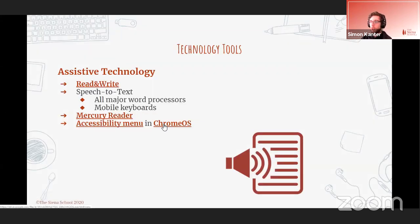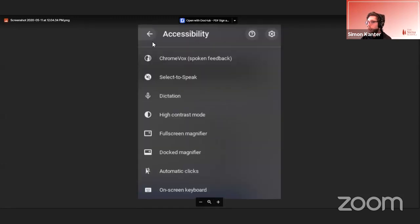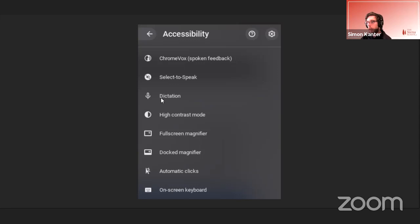Lastly, if you or your students are working on a Chromebook or a Chromebox, there is an accessibility menu in Chrome OS, which I have a picture of here. And you can see that there are a number of different options for getting spoken feedback from the computers, selecting objects or menus on the computer and having it read back. You can dictate directly into any text box, turn on high contrast mode.